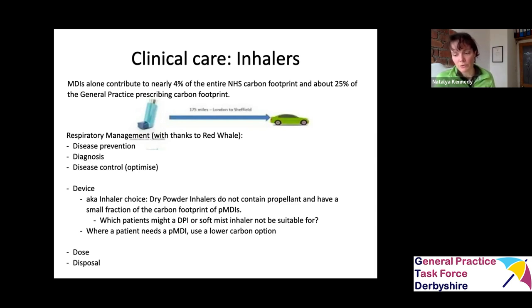And then the sixth D is disposal. Now, we used to have some options for actually recycling inhalers. Unfortunately, those aren't available at the moment, and the ones that were in Derbyshire have certainly stopped. I think there is a trial in Leicestershire at the moment, where they're trying to recycle both the gases and the plastic of the inhalers themselves. Hopefully that'll become available to us in the next couple of years. And the place to find out about that would be the Greener Practice website that I'll come on to a bit later in the talk. But there's nothing available in terms of full-on recycling at the moment.